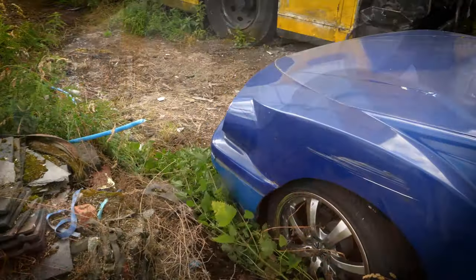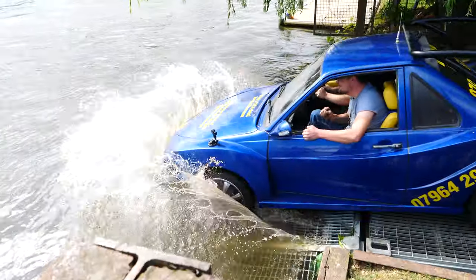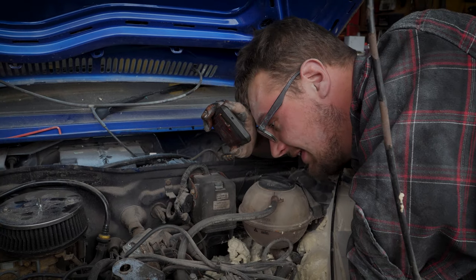Previously on Red State, we had 3 weeks to drag out the old Chop Shop Polo project from the weeds and turn it from a once famous six-wheel polo into a now amphibious six-wheel polo. We poured our blood, sweat and tears into the build. Really could have done without this.